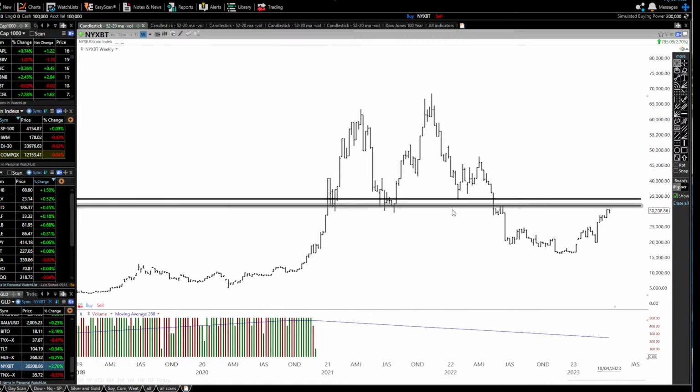Because we have a strong move down, rally, strong move down, rally, right? We have all these rallies, strong move down, rally, strong move down, rally. So that's probably the issue with the good old Bitcoin.